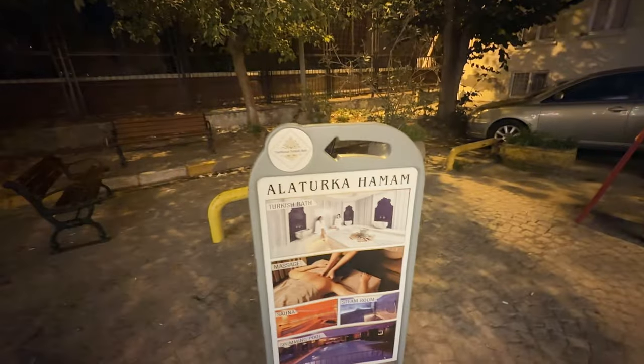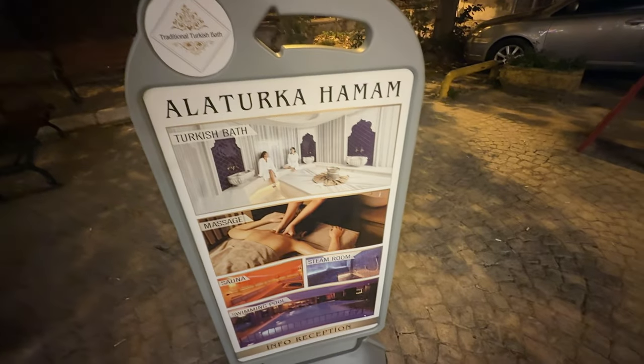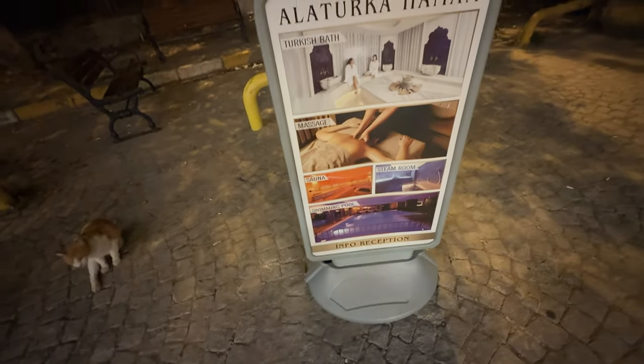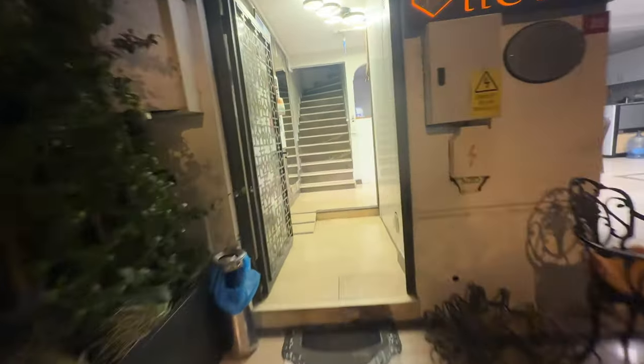Okay, so there's something here talking about a Turkish bath and massage. This is exactly what I'm looking for. But where is this sign from? It says info reception, but where's the reception? Is the reception in this hotel? Let's go in here and see what's happening.